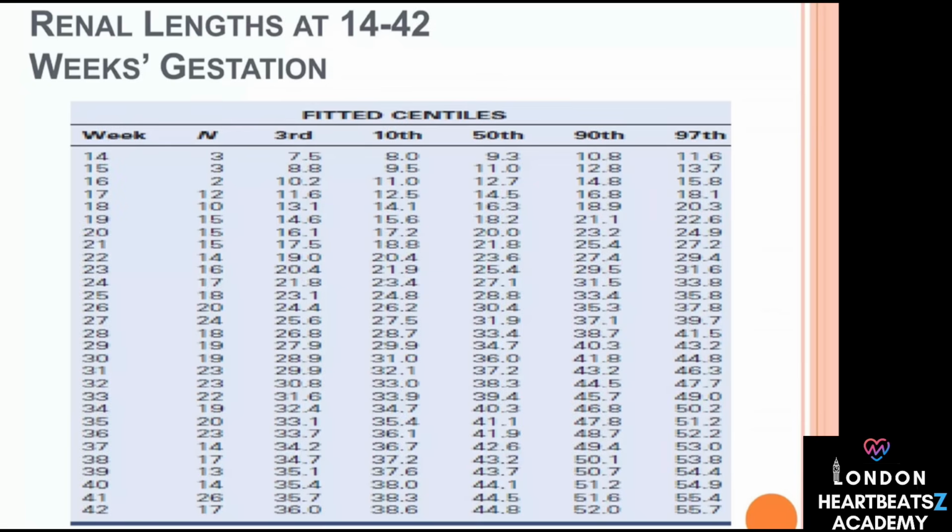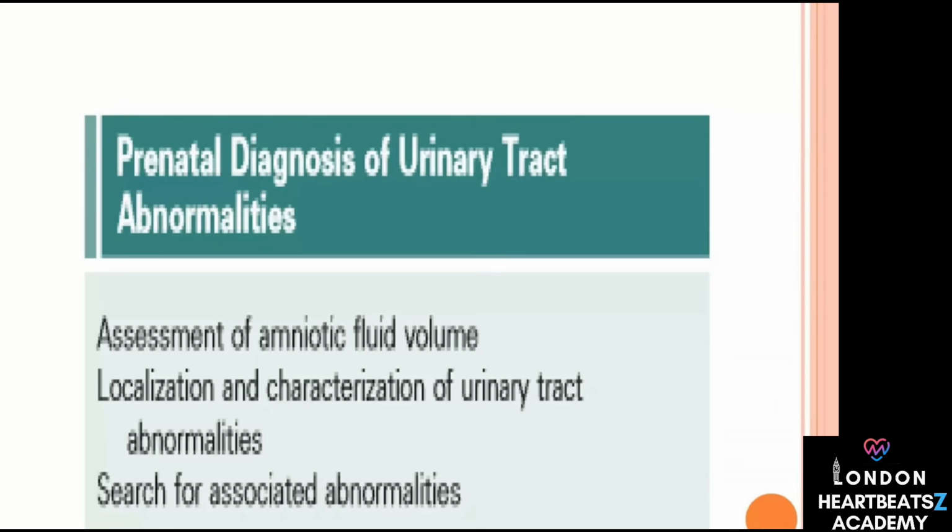Measurements above this threshold, indicating dilatation of the renal pelvis, sometimes called pyelectasis, warrant further investigation for potential obstruction downstream in the urinary tract. They also look for evidence of renal cystic disease, where the kidney tissue itself is replaced by cysts. And the fetal bladder, is that always visible? What are they looking for there?